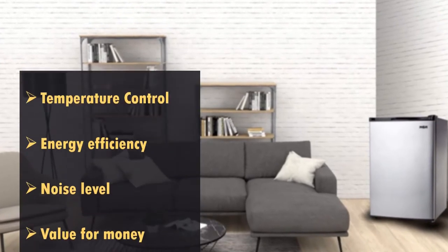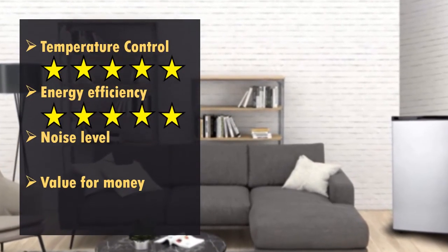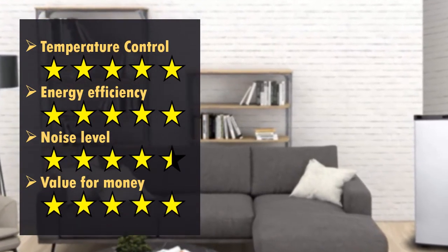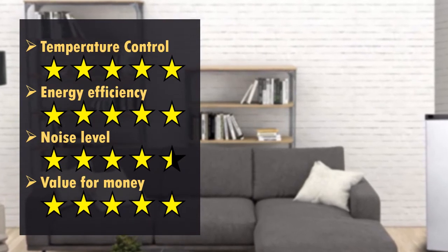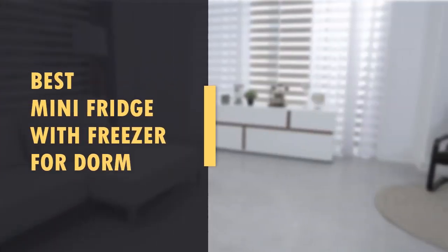And these are our ratings for this product. Best mini fridge with freezer for dorm.